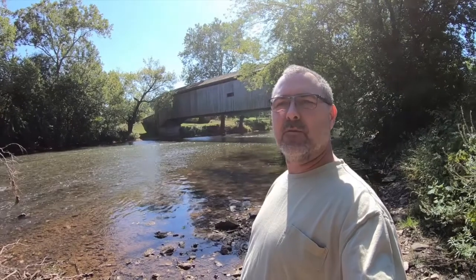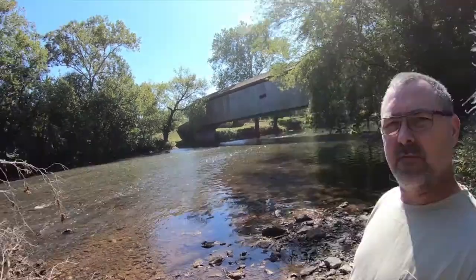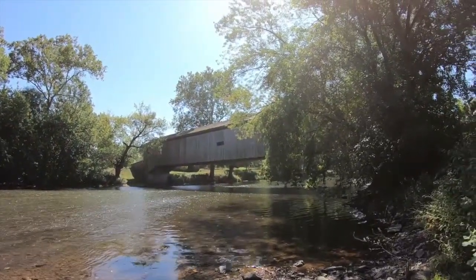Also, you will see there is a significance to the bridges being painted red. I'm not real sure why this one's not red, but this is one of the bridges on the tour. Let's go see the next.